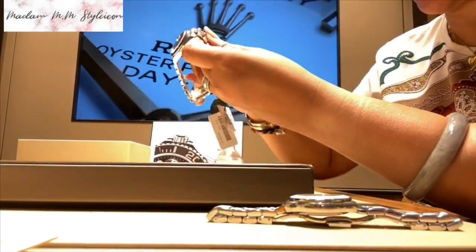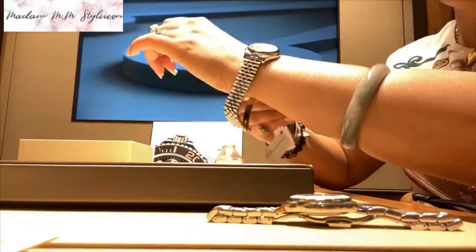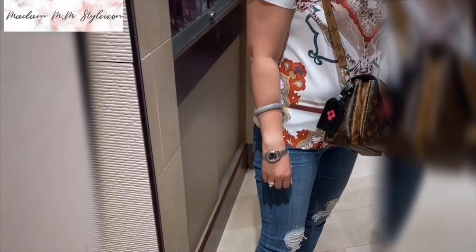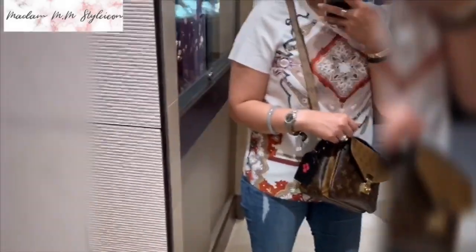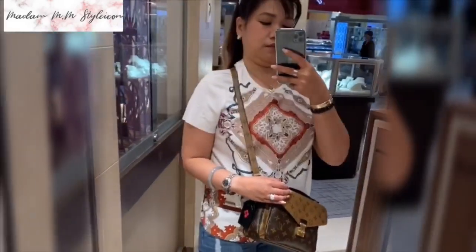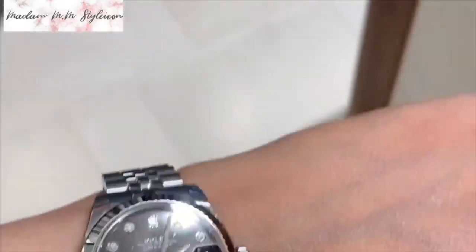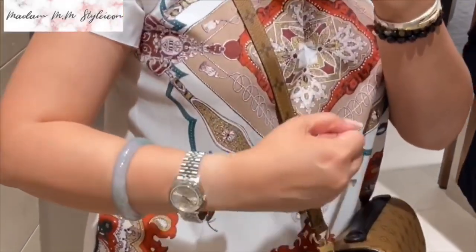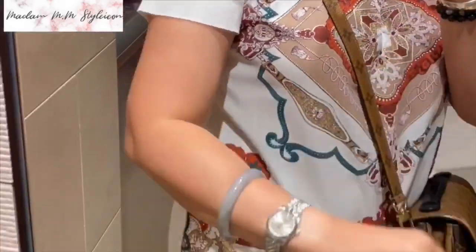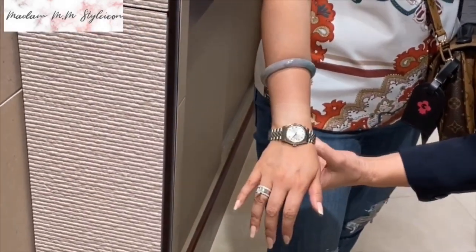Let me try this first because I've been trying this a lot. Yes, you should try the one you intended. Oh my gosh. I like the black face, but yeah, we'll see. Beautiful, but when you look at that, that's how people see it. It should be a little bit higher. But that's how people see it.